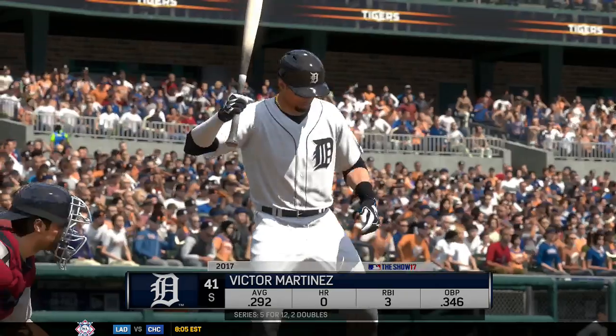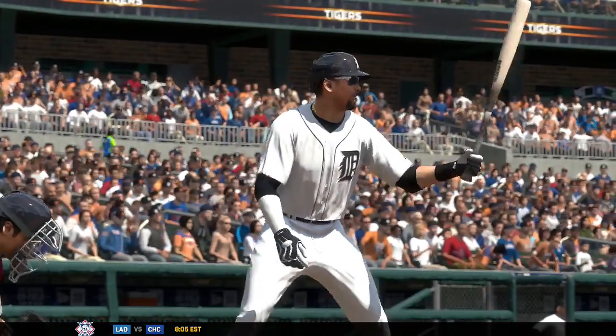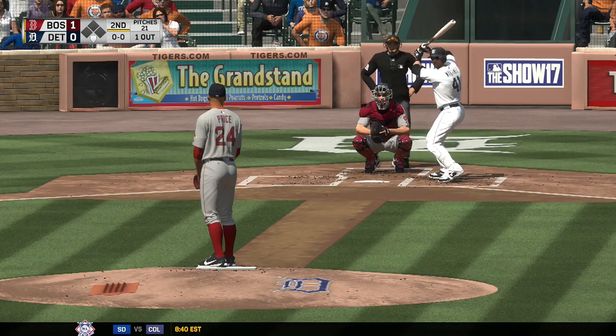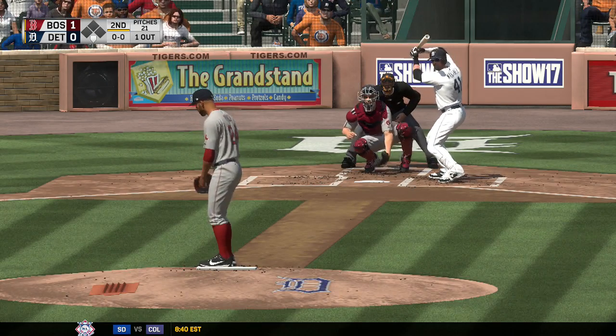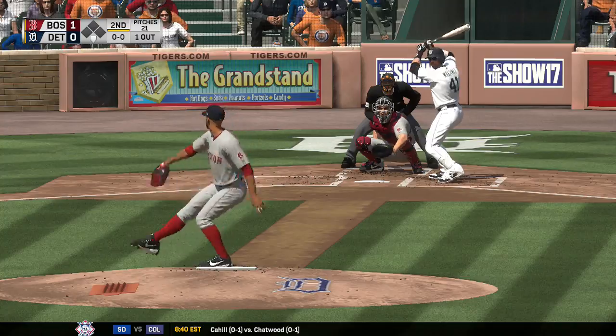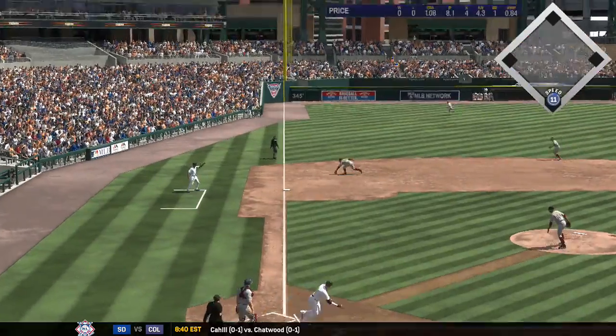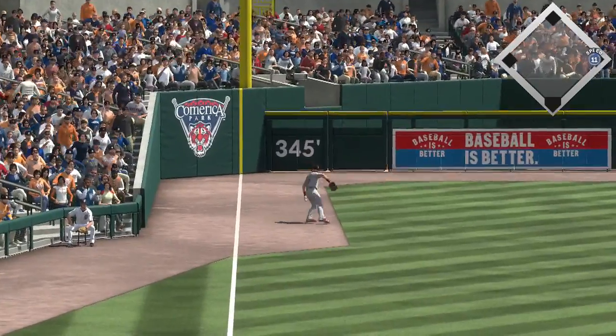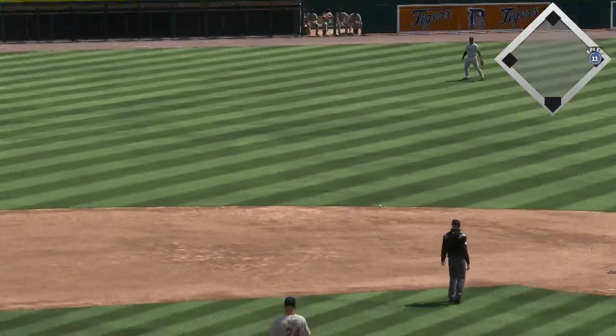Here's the switch hitting Victor Martinez. He had a couple of hits in yesterday's contest. Drilled down the line. And he tries for the backhand reach at third, but it gets by the glove down the line.